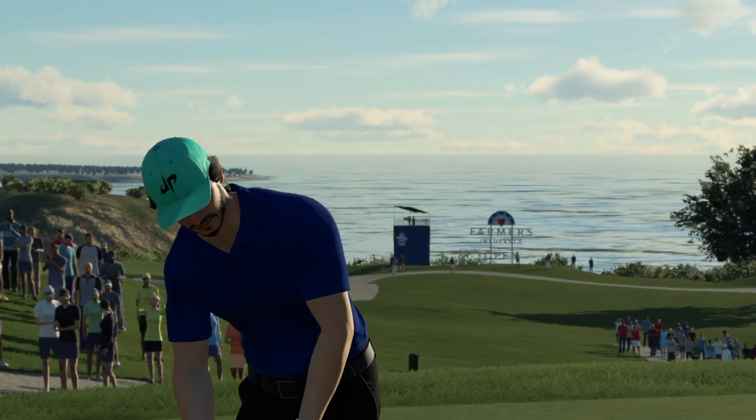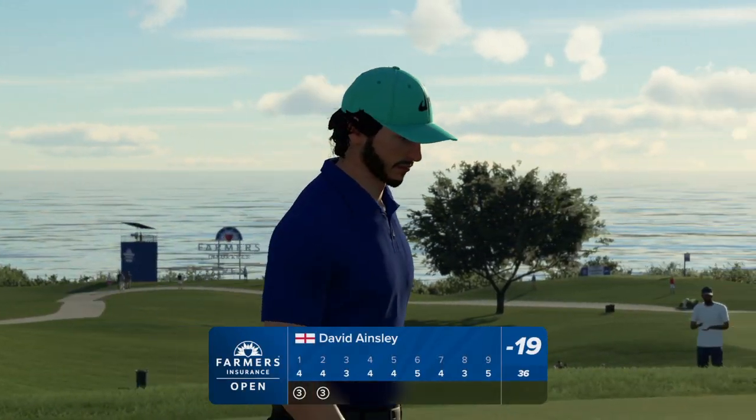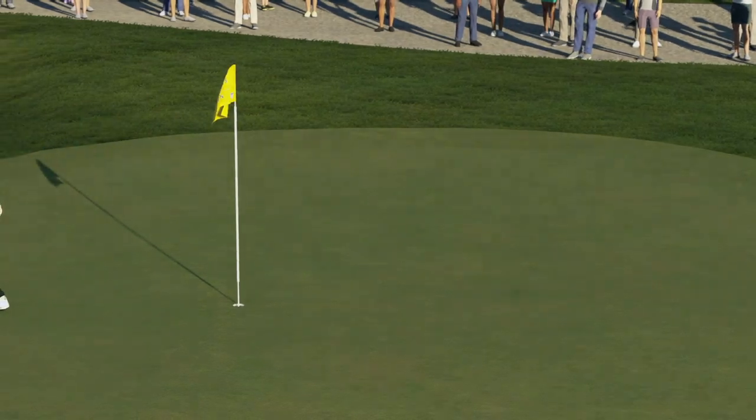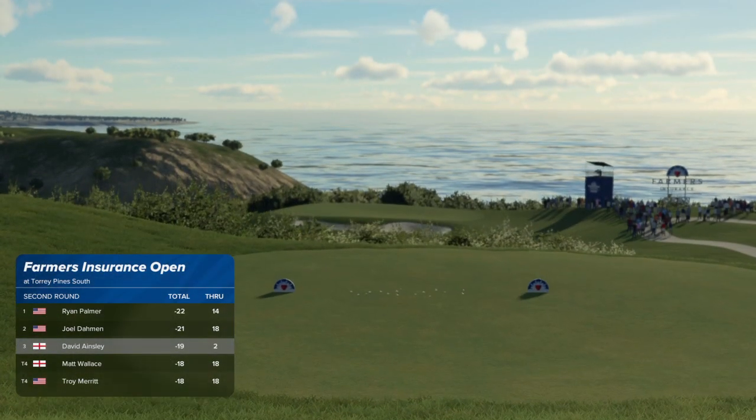The putt drops, and that's back-to-back birdies. That's a momentum maker, isn't it? Back-to-back birdies, moving in the right direction there, Luke. He's currently sitting in third.